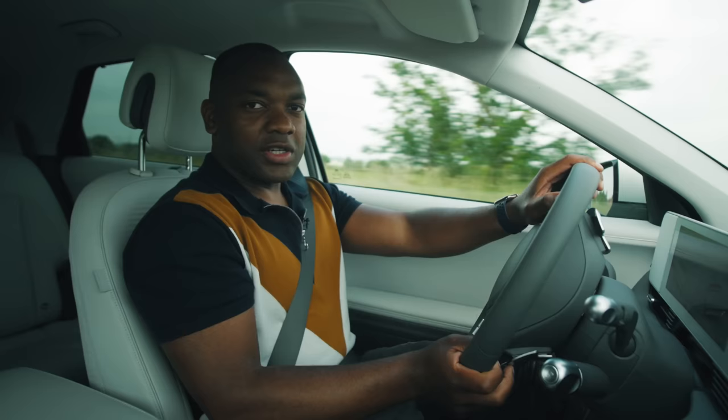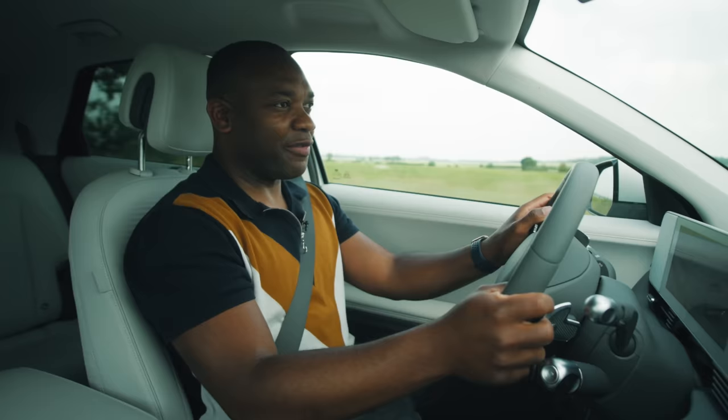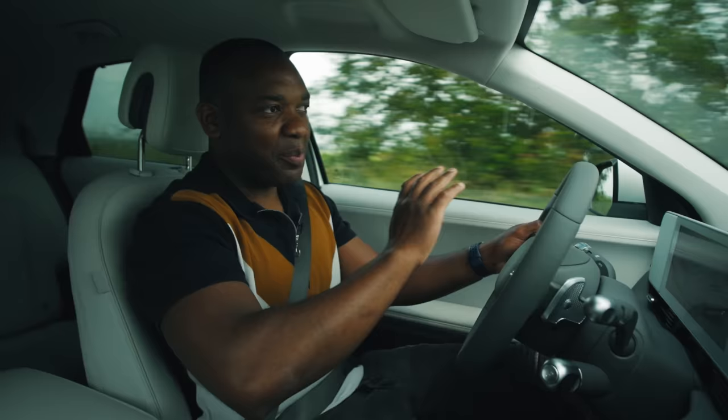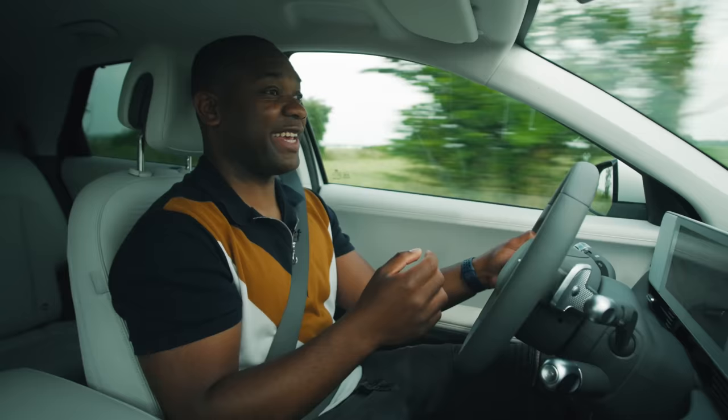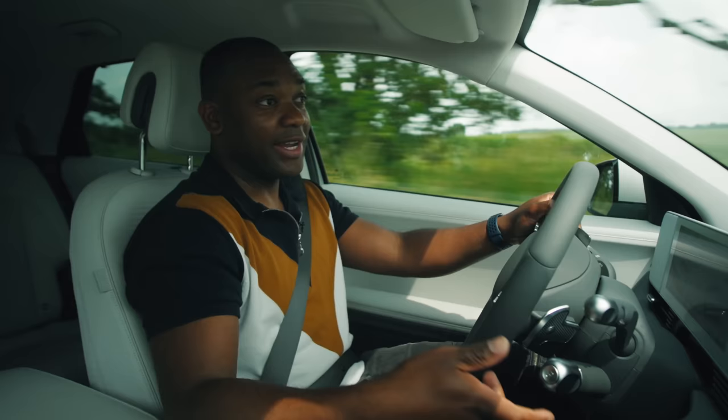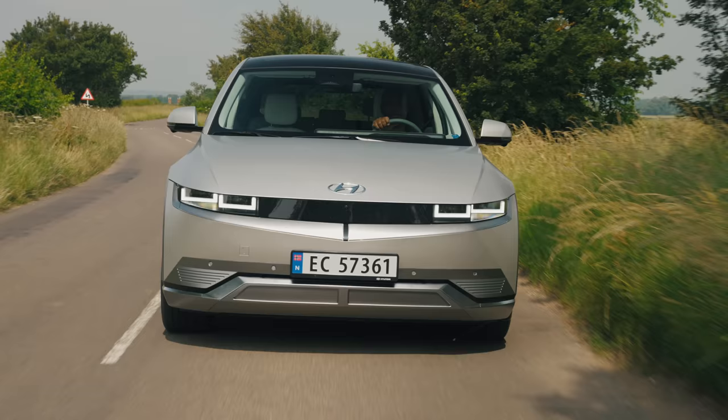So, it looks a bit weird, but is it weird to drive? Simple answer is no, it's completely normal. It's actually a pleasure to drive this thing. It's really, really simple. It's got this little stalk on the right-hand side that you twist forward to go forward or twist back to go back. And that's about it. In terms of the ergonomics of the car, well, the seating position is lovely.